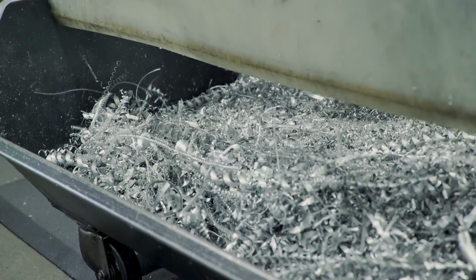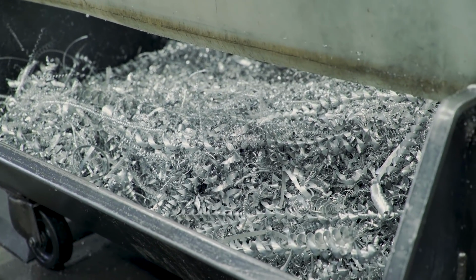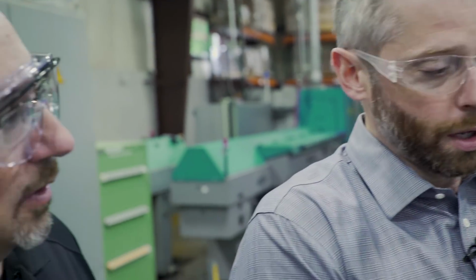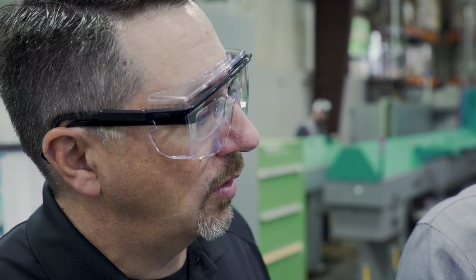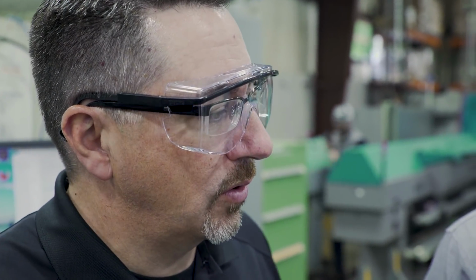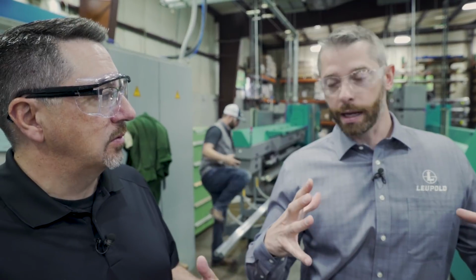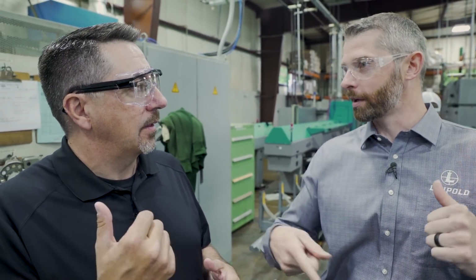So you notice a lot of those scraps coming out at the end, right? We can take those. We've got a centrifuge over here where we spin it really fast. The oil separates from the metals. The metals end up dry and completely recyclable. We can reuse that lubricant. Oh, you reuse the lubricant? Yeah. And then what do the shavings go to? We have a machine back there that squishes them together into big hockey pucks. Okay. So that it's more dense. They go into trucks and go back to the supplier.